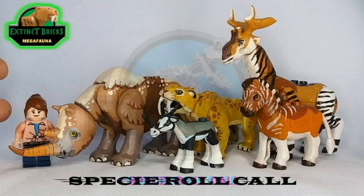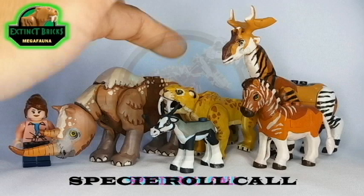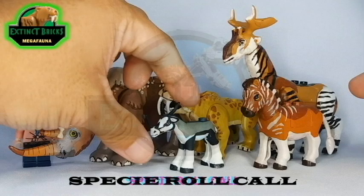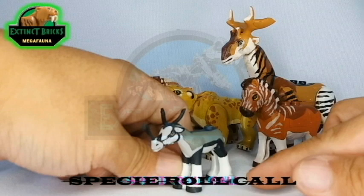Let's start the roll call. Coelodonta. Smilodon. Extinct Rix Civetherium. The Quagga. And of course, to start the show here, Synthetoceras. I really enjoyed making this really cute antelope.